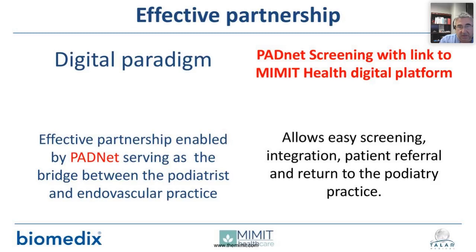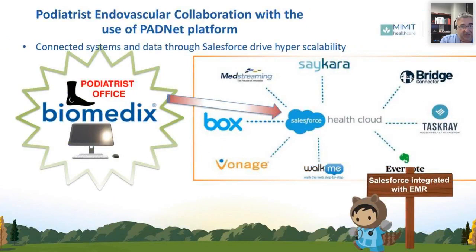I think it's really important. We've seen this great collaboration between podiatry and the Society for Vascular Surgery and people like Romi, which has been so critical. I think you can see that with the numbers of podiatric entities that are being absorbed or supported by vascular groups today.